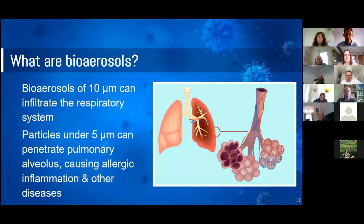And again, because of the small size of bioaerosols, that gives them access into the human body. So if they are 10 micrometers or less, they can infiltrate the respiratory system and get into the airways. And particles under 5 micrometers can penetrate the pulmonary alveolus, which is the really tiny air sacs within the lungs, which can then cause allergic inflammation and other diseases.